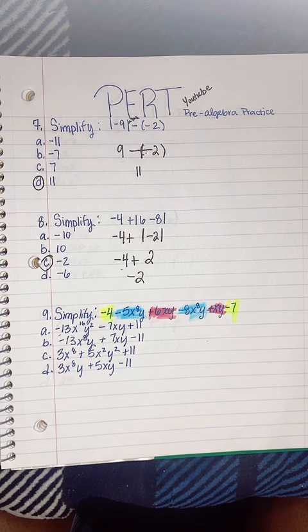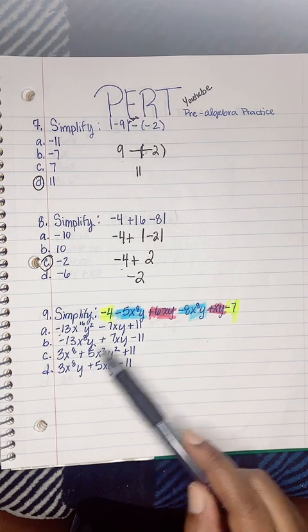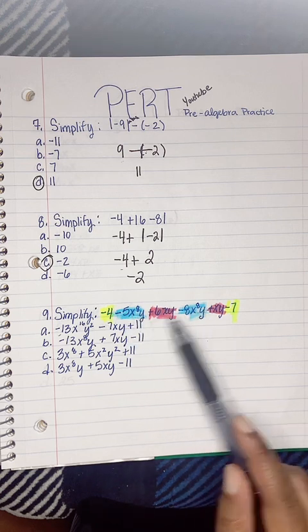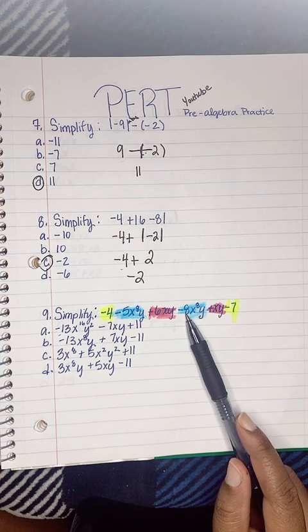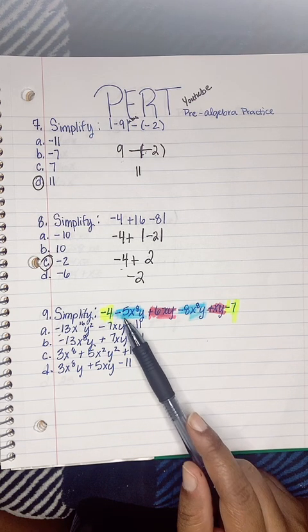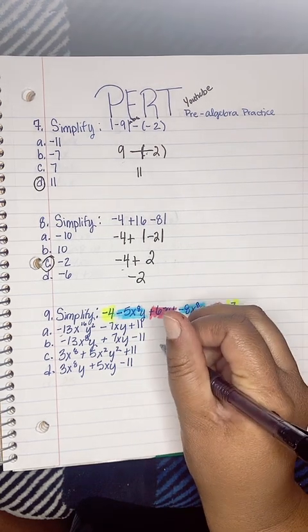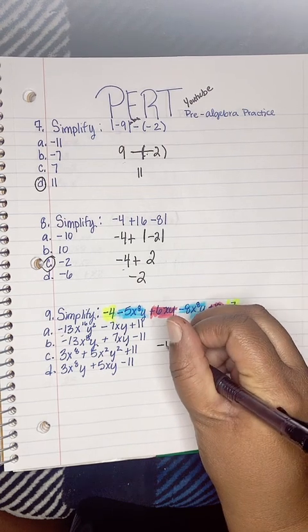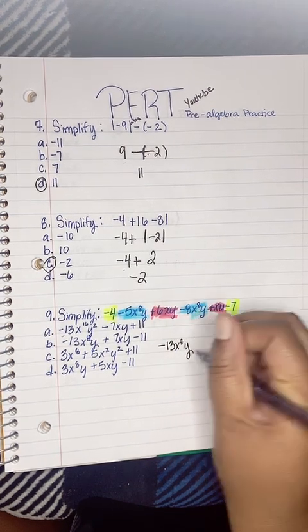Good. So we have an A, D, B. Ooh, we're kind of all over the place with this. So most of our answers are starting with this term, our blue term. So let's see. Negative 5 minus 8. Okay. Somebody owes you $5. They said, let me get 8 more. How much do they totally owe you? Negative 13 x to the 8th y.